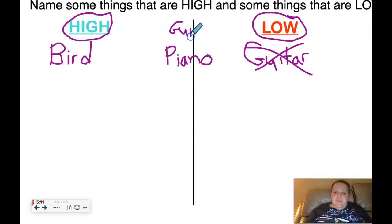And you could say that a guitar goes in the middle. Oh, but you know what instrument makes really low pitches? Are you ready? I just came up with a really good one. A bassoon. Do you remember what the bassoon was? Remember last year we were watching the story Peter and the Wolf?